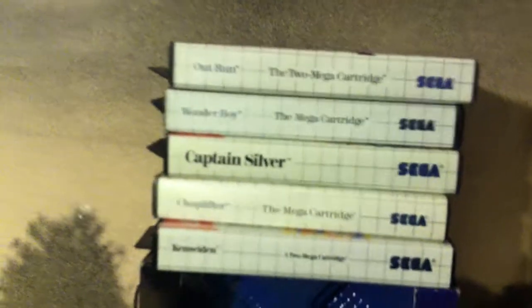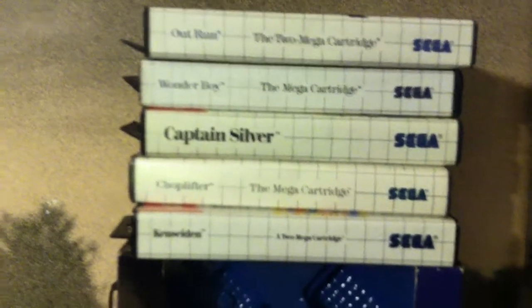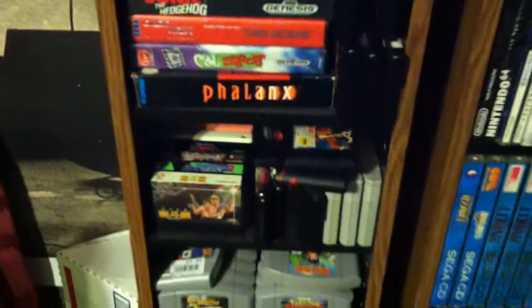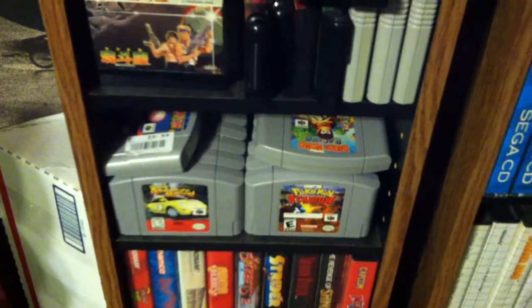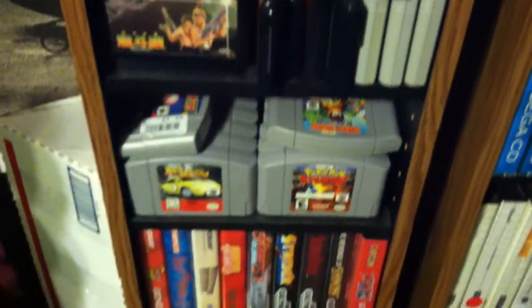There's some more Master System carts. Wonder Boy 1 and Outrun. Sparky got me that Outrun. Thanks, man. There's the Jaguar being used to hold up my Master System games. So it still sees action, you could say. There's my Genesis games. A couple more. There's some of my Famicom games in there. A couple Super Famicom. There's my loose N64 games. Most of those I got back in 2009, 2010 or so.